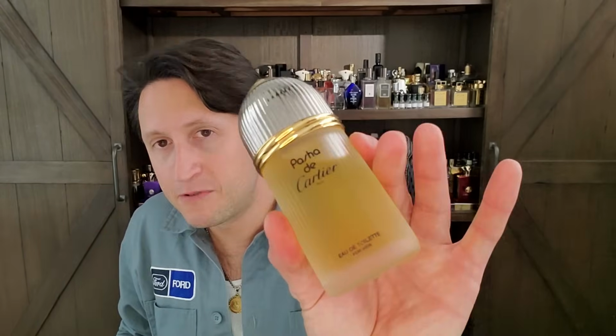Number 148 is a Pasha fragrance. This is Pasha de Cartier Eau de Toilette, one of the classy fougères from the past. Its sort of claim to fame, if you will, is a little bit of this mint note in the top. So it's mint, sort of the cedar sandalwood thing with Brazilian rosewood. It's woody, and it's got some labdanum, of course, in the dry down, but spicy, woody, very gentlemanly, brilliant stuff.